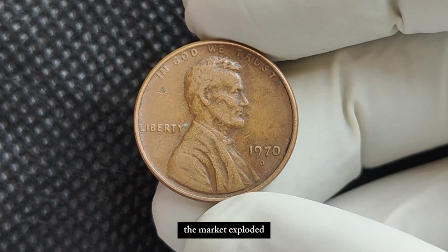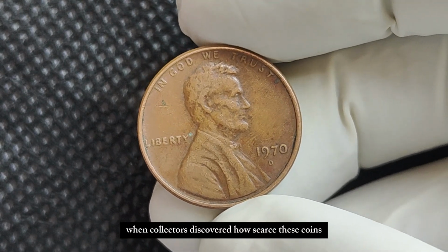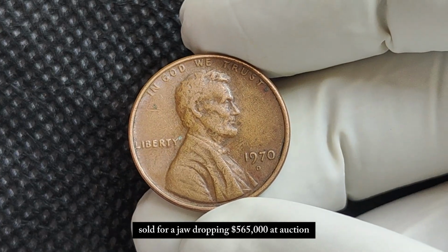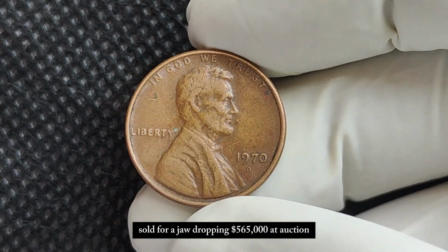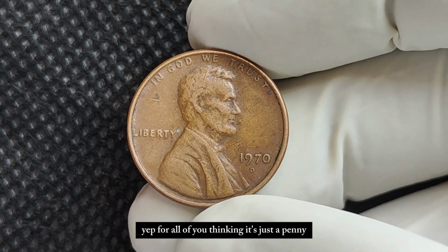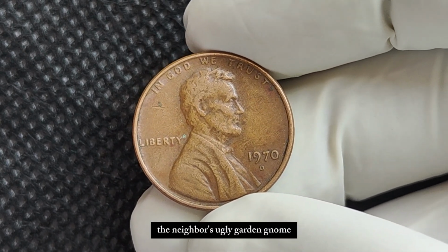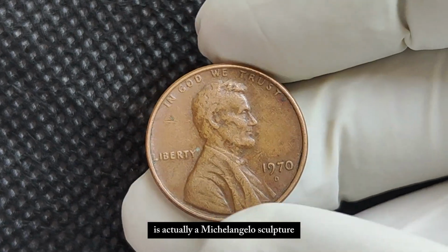The market exploded when collectors discovered how scarce these coins truly are. One pristine example sold for a jaw-dropping $565,000 at auction. Yep, for all of you thinking it's just a penny, that's like finding out the neighbor's ugly garden gnome is actually a Michelangelo sculpture.